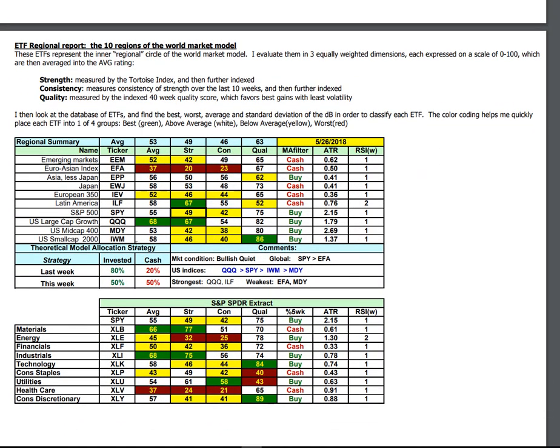ETF2 regional report. 5 of the 10 indexes are on cash. 5 are on bias. We're at 50-50, down from 80-20. Bullish quiet. The S&P at 49 is the better world. The rest of the world at 20. Among the U.S. indexes, it's technology, large caps, small caps, mids. Weakness here in energy and healthcare.